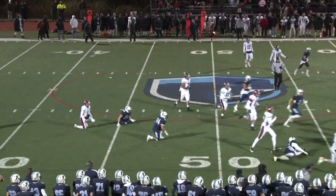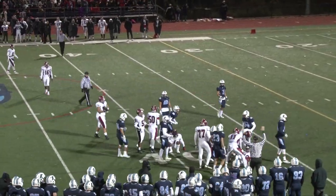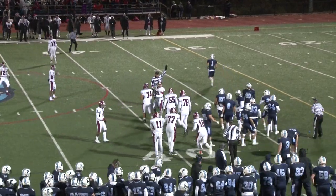A breakaway here by Watterson. Oh, lost the ball. It's still loose, and it's recovered by Brockton. That's Devin Forts in the right place at the right time for the Boxers.